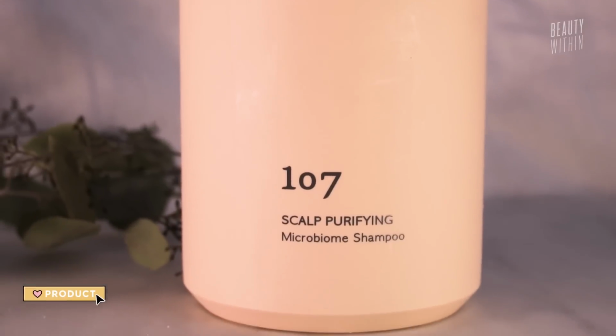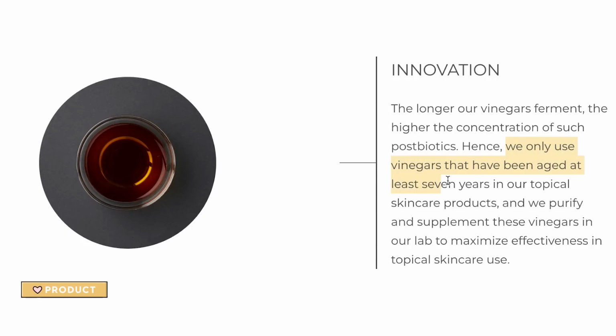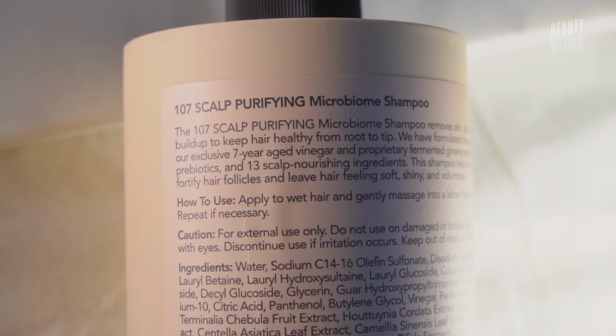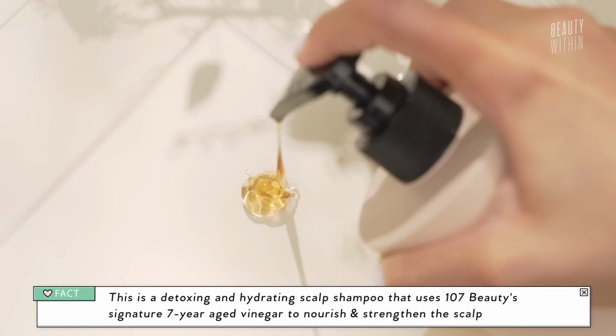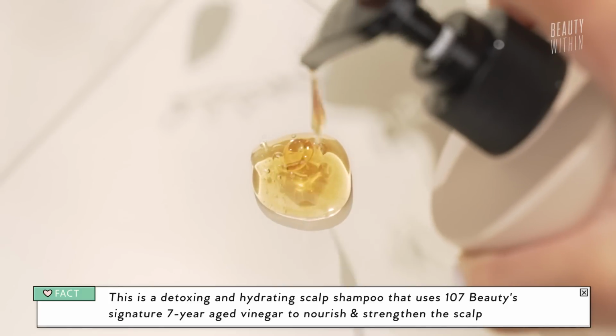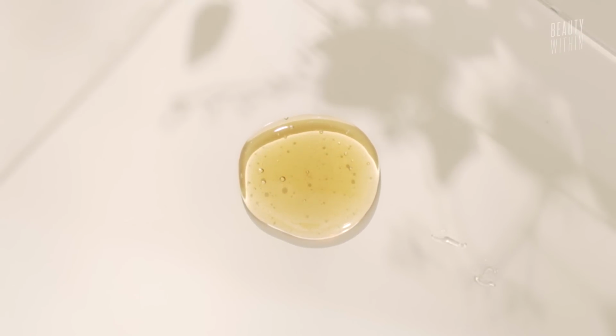Okay, what do you want to go in with? The 107. If you guys know 107, the brand, their skincare products have the 7-year aged vinegar that's also in this shampoo. When you think of vinegar, when you think of fermented products, I think they also have prebiotics and probiotics in there as well, all concocted into this beautiful shampoo that's this dark amber color. It's very subtle, and it's huge, it's massive. I just think it's so good for my scalp in that this is daily maintenance.